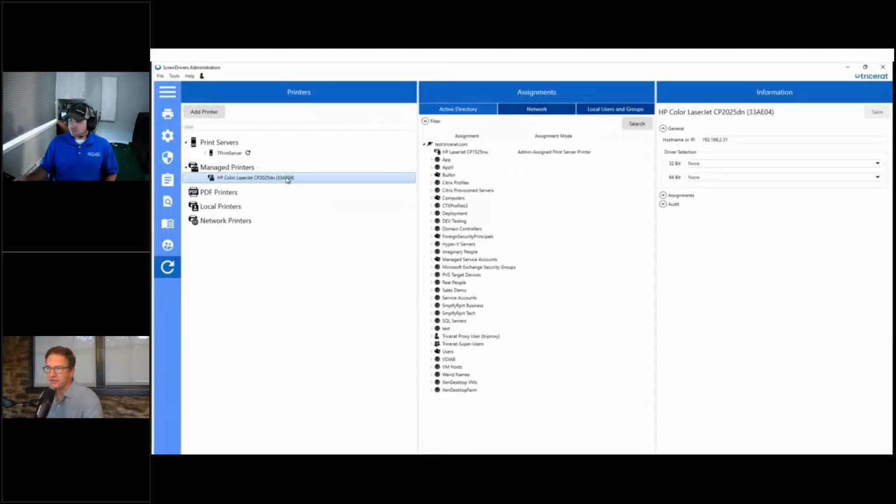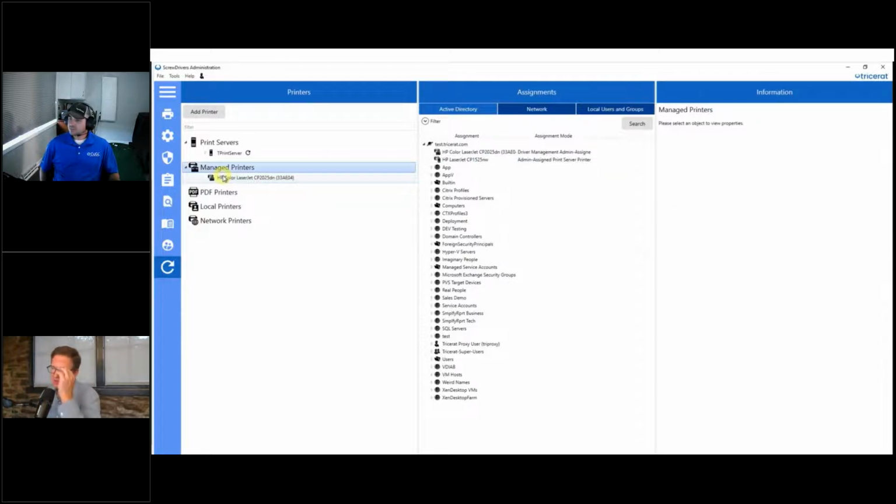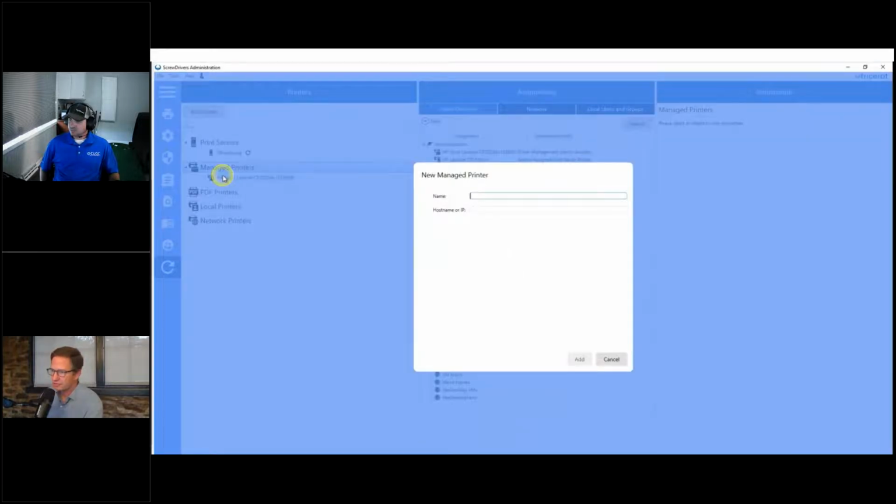I have a few drivers in here, and now I can go select a driver, and I can see here, normally I'd put this in the 64-bit driver, but if you have older clients that use 32-bit, you can certainly do that as well. As a side note, we do have a Mac agent that does this using CUPS, and soon to come will be a Linux version as well. It's the same process as far as the drag and drop over into the assignments. Very easy, and it's consistent no matter what the different print scenario is.